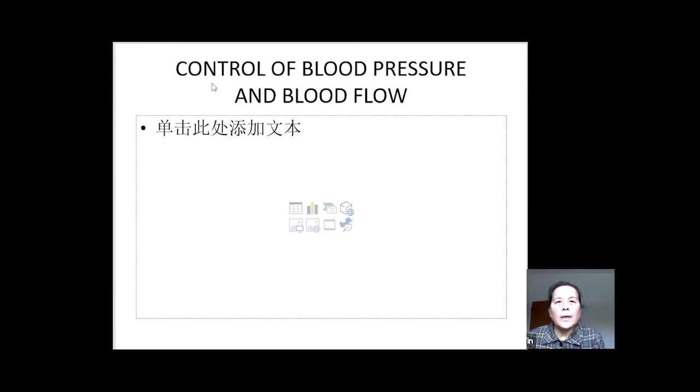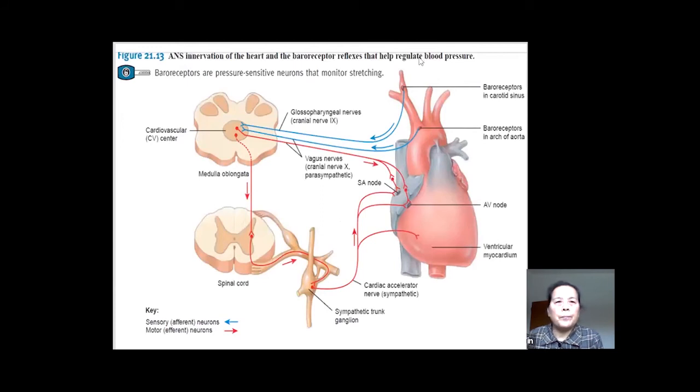Then we're talking about control. Control of blood pressure and control of blood flowing. What controls it? Remember we talked about the negative feedback system before. We say there must be a receptor, a control center, and an effector. So that's normally a control system.